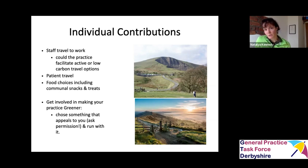The other thing with individual contributions, if you're interested in this kind of thing, there's a book by a chap called Mike Berners-Lee called How Bad Are Bananas? And it's brilliant in terms of just setting out the carbon footprint of everything. So from, you know, a banana all the way to flying to New Zealand. And it gives you an idea of the order of magnitude of your carbon emission for those choices. And there's some really interesting things in there that I wouldn't have thought of.